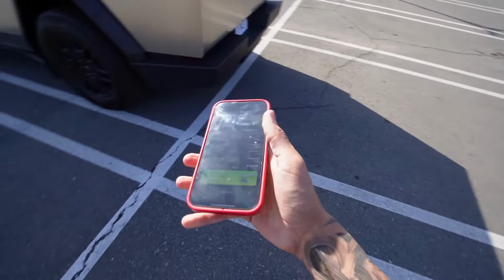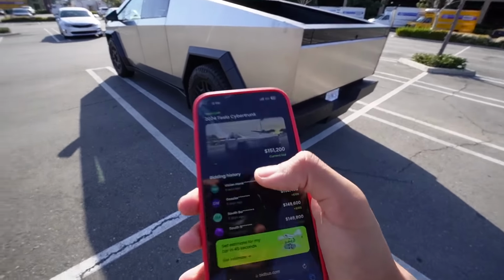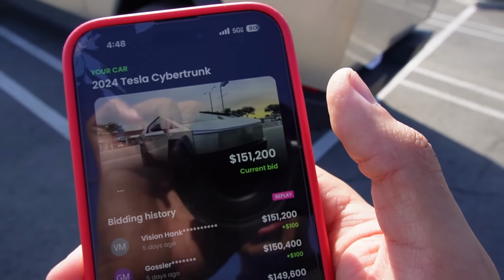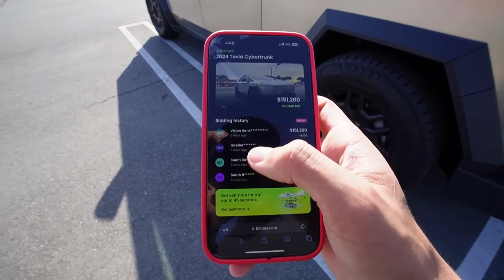That is how easy it is, guys. You put in your info, you get an estimated offer, you take some pictures, and look how close it was to the estimated offer. Very, very close. $151,200. These are all dealerships. So the dealerships are gonna give you these cash offers. Now the contact support team will reach out to me. It will tell me where and what dealership that is and what location I could drop the car off. And you can get your cash offer within a day or two. It's that simple, that easy, guys.